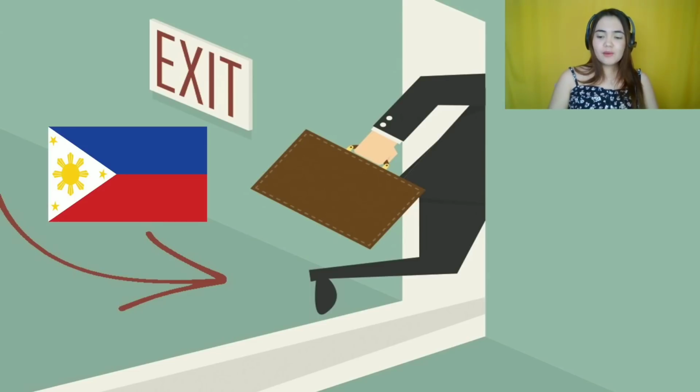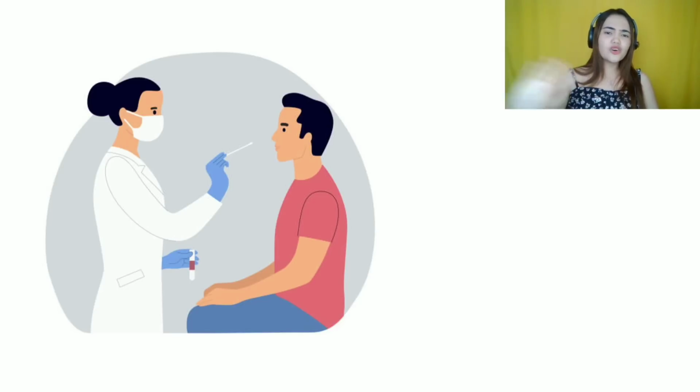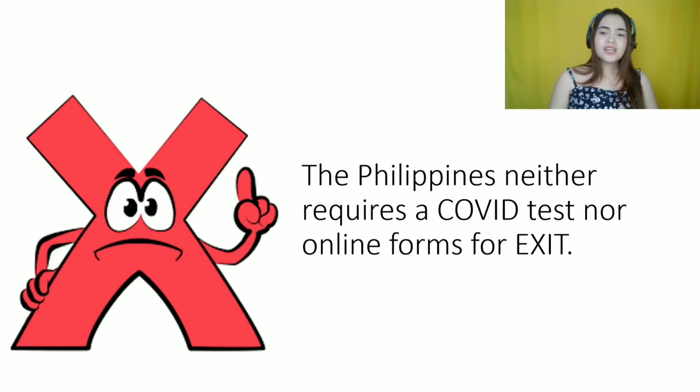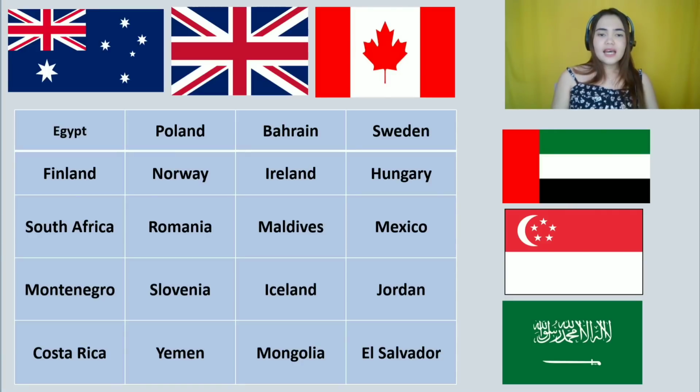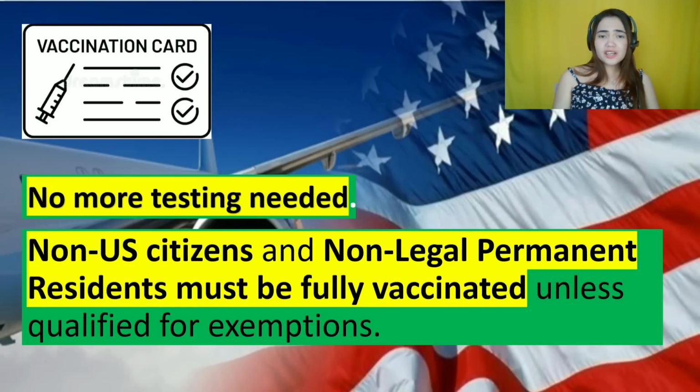Now about exit. How about leaving the Philippines? Now there are no COVID requirements for leaving the country. The Philippines requires neither a COVID test nor online forms for exit. The e-arrival card is only for arrival, not for exit. And you will just follow the requirements of your country of destination and layover countries. Most countries in the world have moved on. No, there are no more requirements. Canada, none anymore. Thailand, none anymore. Australia, none anymore. The US still requires vaccination proof for non-legal permanent residents, non-US citizens, but no testing is needed.